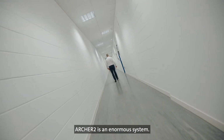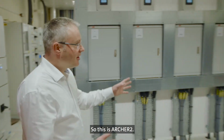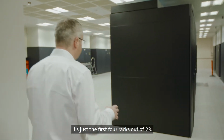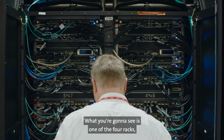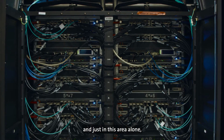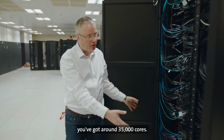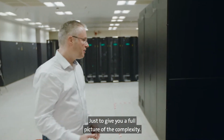ARCHER2 is an enormous system. So this is ARCHER2. It's not the full ARCHER2, it's just the first 4 racks out of 23. What you're going to see is one of the 4 racks, and just in this area alone, you've got around 35,000 cores. Just to give you a full picture of the complexity.